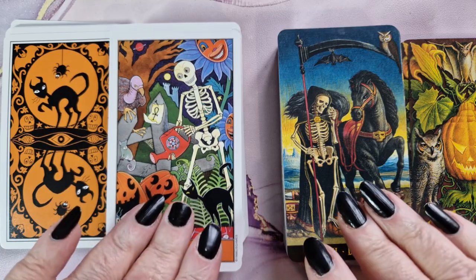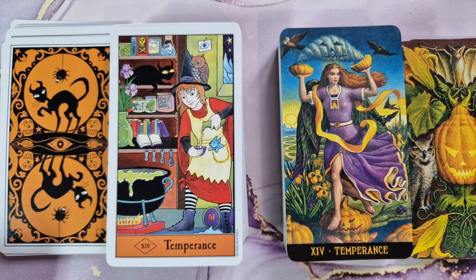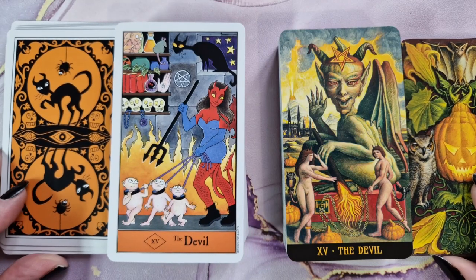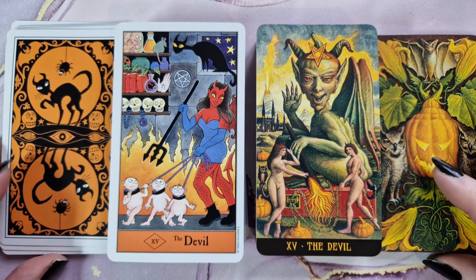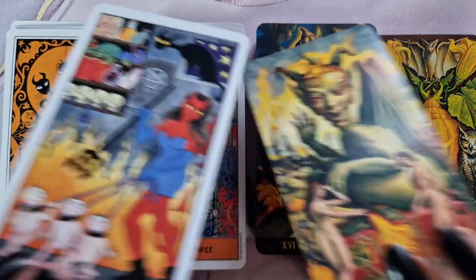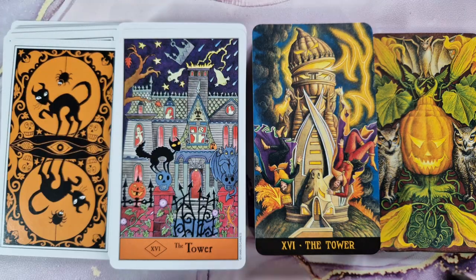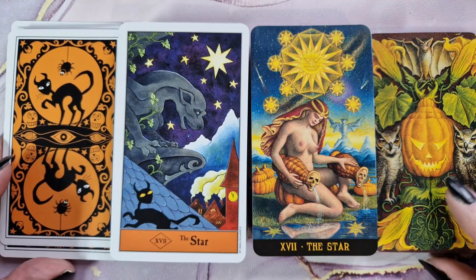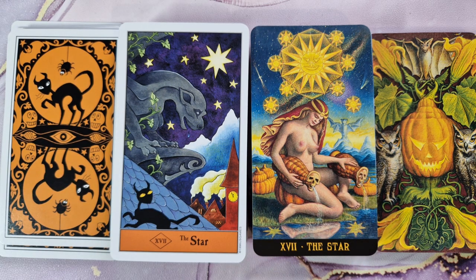Move those a little closer, you can continue to see the backs. Temperance. The Devil. The Bean is over there crying. The Tower. There's so much happening in both of these cards. I love these ghosts. The Star. She has very pointy bits.